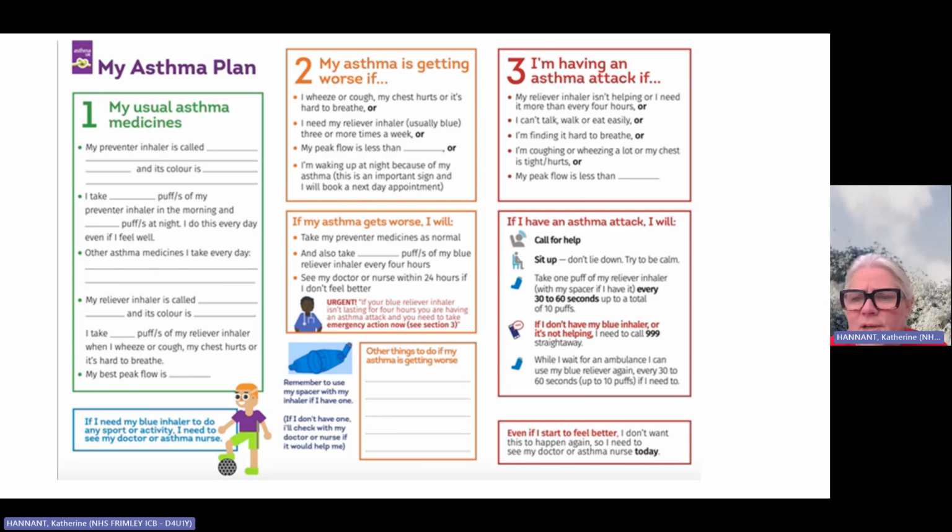So you might feel short of breath, your chest might feel a bit tight, but you can still do all of your daily activities, but your asthma is just starting to play up. Take 2 puffs of your blue inhaler, and so we say 2 and review, and you leave it for 15 minutes and see if that works. And usually that does work.